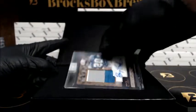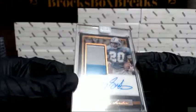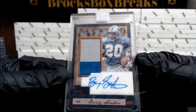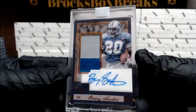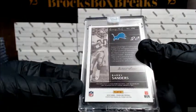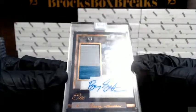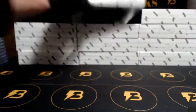And wow, look at this. 4 out of 5, 3-color patch. Barry Sanders going out to the Lions. Nice hit. That's player worn material. 4 out of 5. Going out to the Lions. Congrats.